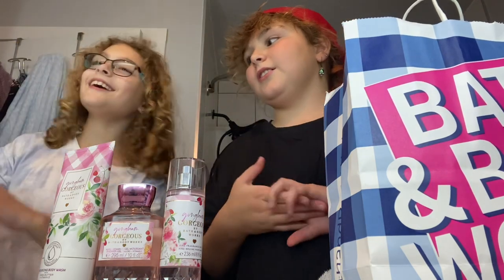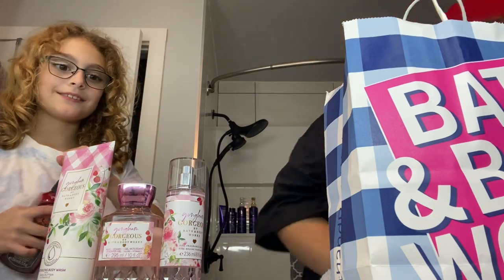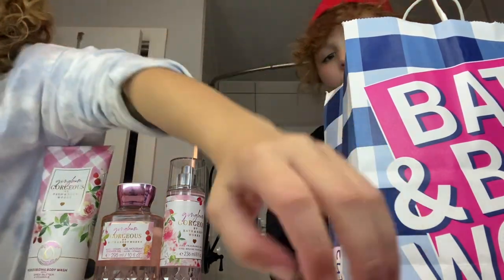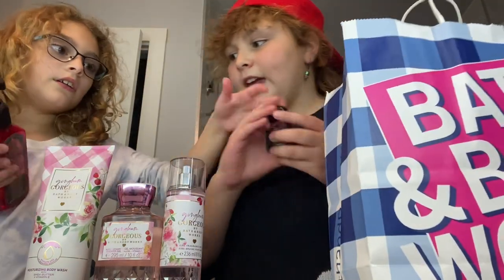Looks like a hand sanitizer. Vampire's blood. So I am so excited. Oh, by the way, if you guys didn't notice, can I borrow this? Yeah. No, I need the vampire's blood. Hand it to me, please. And they changed it way different.